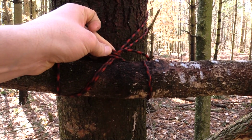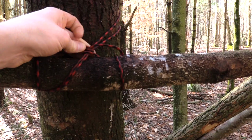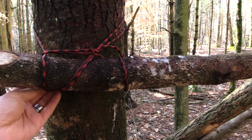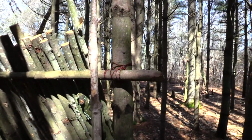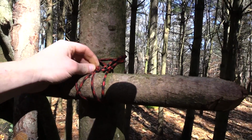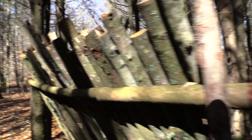Looks like Walmart paracord. Yeah, I don't know. That's yikes. It's an overhand. It's a single overhand knot holding this whole thing up with a couple wraps underneath and one frap. That's scary, dude. I really wish this guy had learned some knots. He's gonna kill himself, especially with all this weight. That's seriously dangerous, dude.